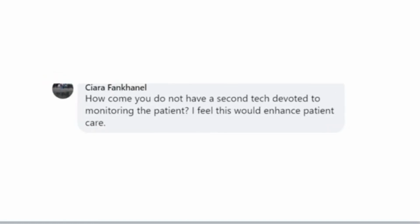How come we don't have a second tech devoted to monitoring the patient? I do. We absolutely have an anesthesia technician, myself and Dr. Beckman, that are working on patients. But not all practices have the luxury of having that extra anesthesia person.